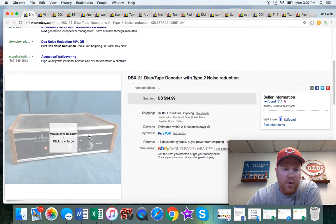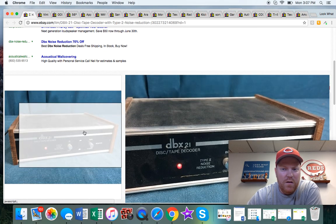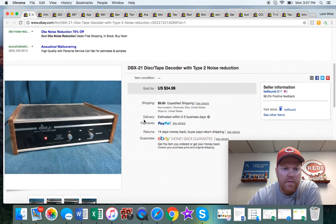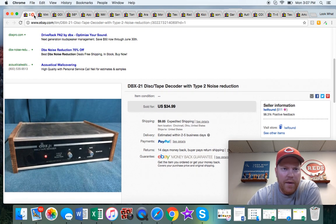This tape decoder I found months ago. I've had this a long time, and I had 35 or best offer on it and accepted 20, and I only paid a couple bucks for it.